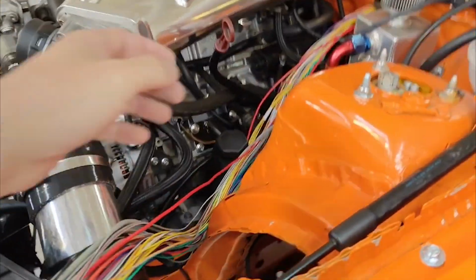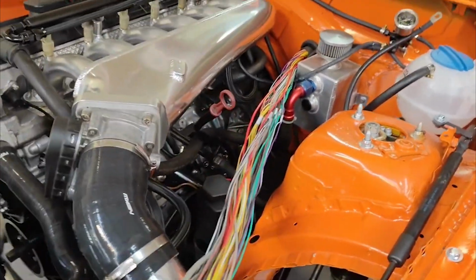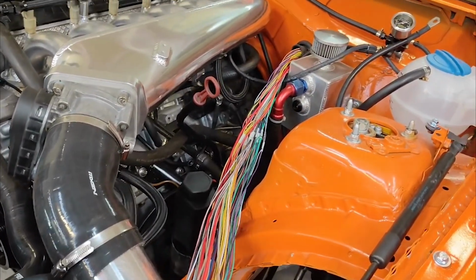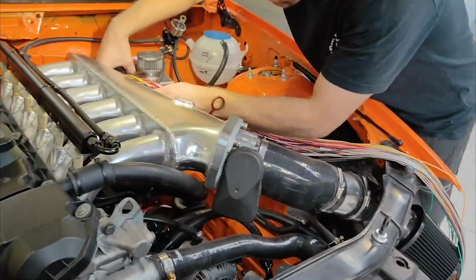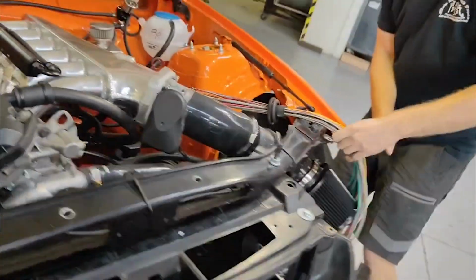So this is traditionally what your harness would look like before it's made. Big bunch of spaghetti, and then that gets paired off. So injectors, coils, all that type of stuff. And then that's how you make your loom lengths. Then he'll cut it all to length, sheath it all, terminate it, and then we have effectively a harness as you guys would know it.